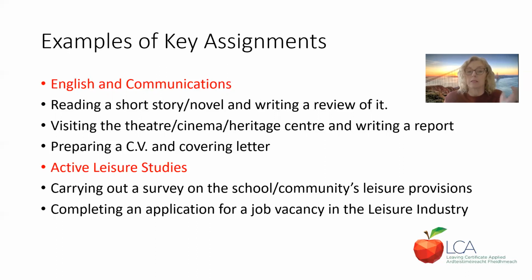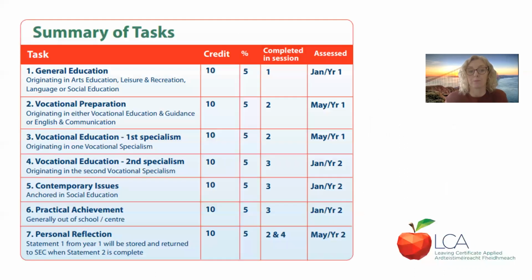Another example of a key assignment, say from active leisure studies, would be carrying out a survey in your local community about leisure provision, or maybe in your school. Completing an application for a job vacancy in the leisure industry. So you can see there's overlap. The key assignments have overlap with ICT, information technology, and English as well. So those are examples of key assignments you might have to do.